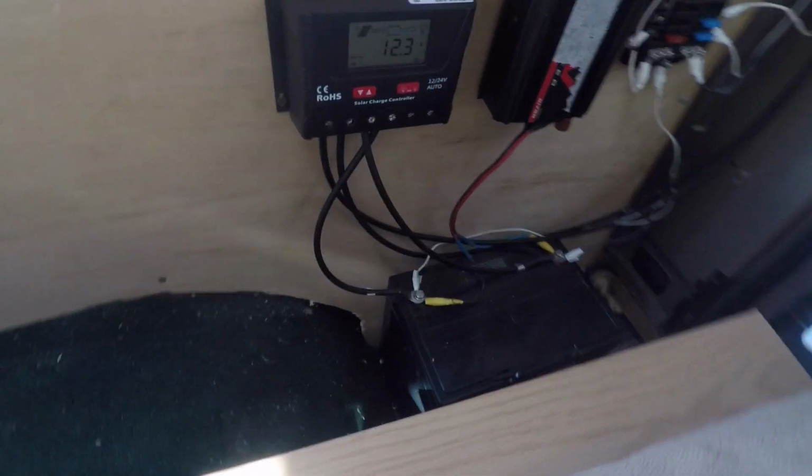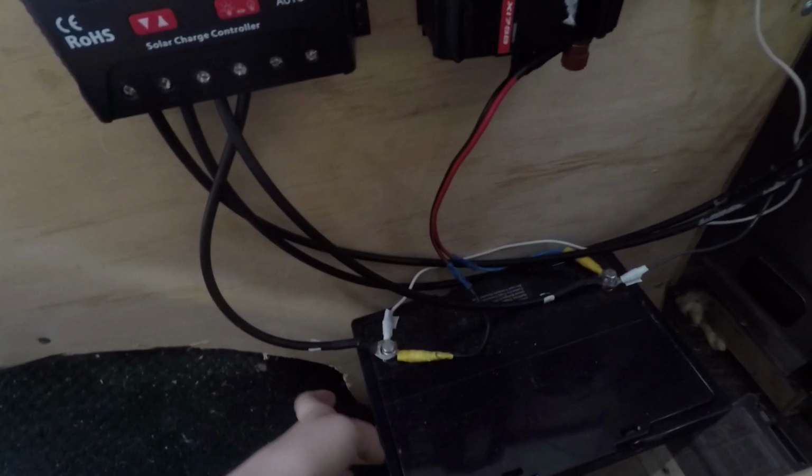All my electrical stuff is not really covered yet, but I have my battery, solar charge controller, inverter, and fuse block, which I'm still trying to figure out because some of the stuff does not work on it. It's so nice laying here and seeing an actual nice ceiling to look at instead of what I had before, which was just the fiberglass of the high top. But yeah, it's really nice.